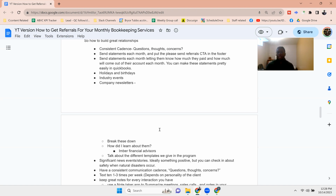Now I learned about these because one of my financial advisors started giving us client newsletters, actual physical newsletters, and I really liked it. So our students, you have to send it physically if we give you that template, or you can send it virtually through email. Both work really well.